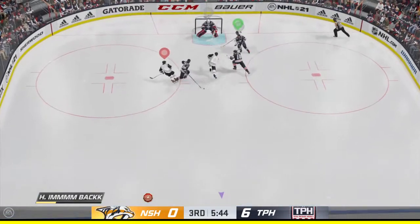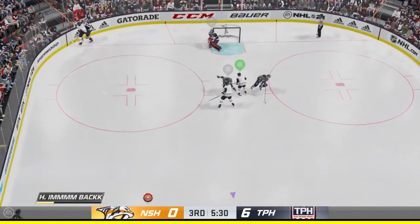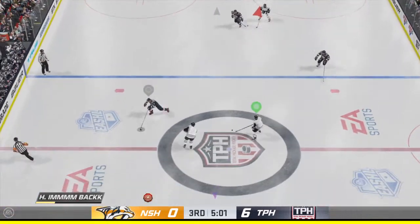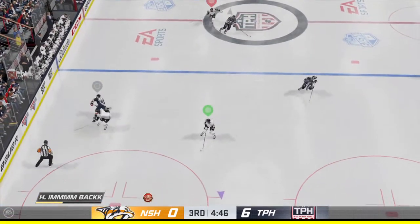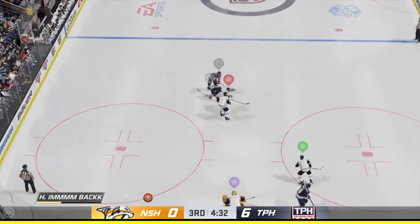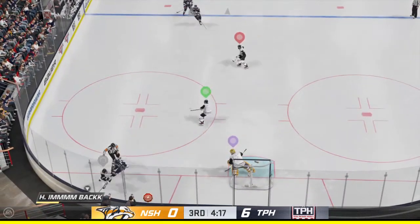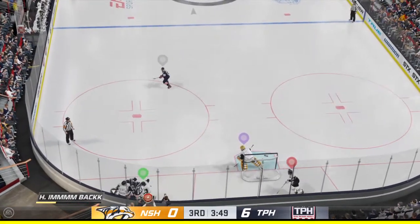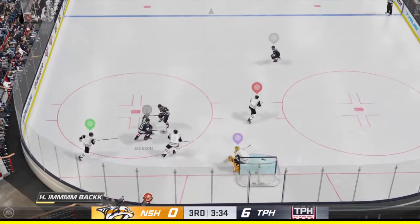Here they are on the attack. Sends it off mark. A little bit too perfect with the delivery as he shoots it wide of the goal. Streaking into the attacking zone from the right. Grabs control of it at the point. That goes off a twig. Along the boards, they battle for the puck. Pokes it away to keep the pressure on.